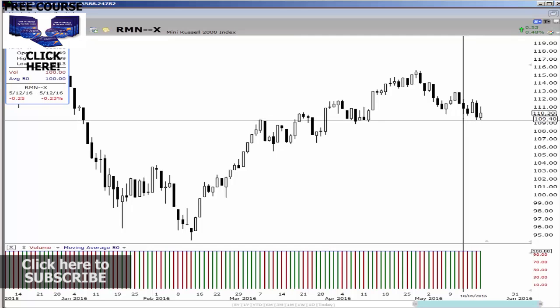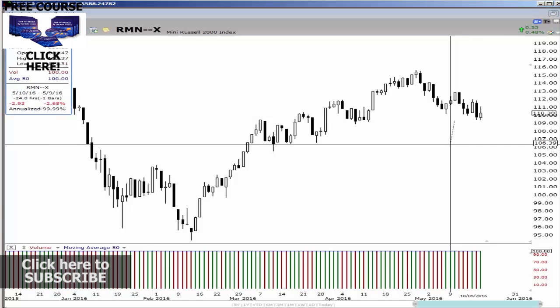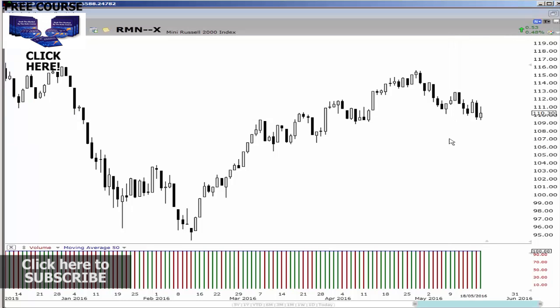Same for the S&P, same basically for the Russell. The Russell's down here at this support level. Once it breaks, we're likely to run really quickly, probably a good 2 or 3% down day. Bam, that's what's going to happen. So once we break that, that's what we're likely to see.